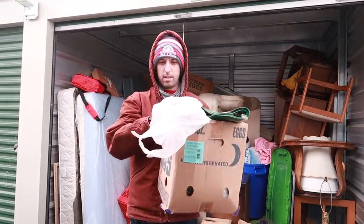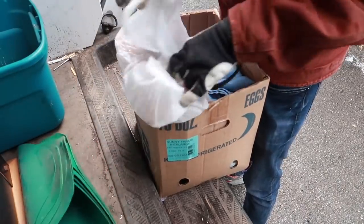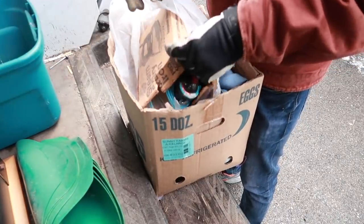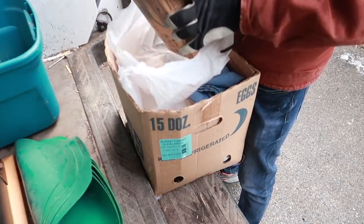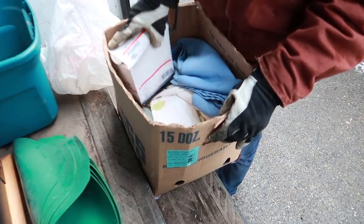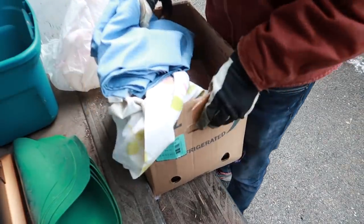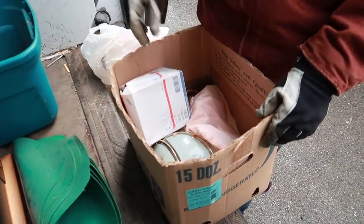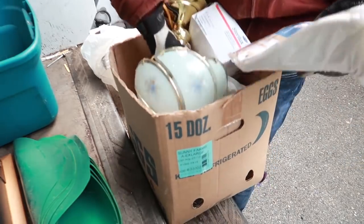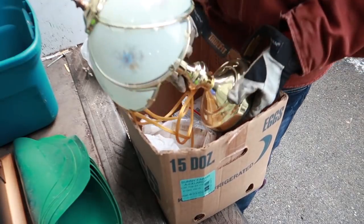We'll see what's inside here. These are placemats. I'm not sure what this is. Ah, there you go. Steam dry iron. Alright. Alright. It's a nice lamp we have here. Don't know if it's worth anything. It's kind of a nice lamp, don't you think?